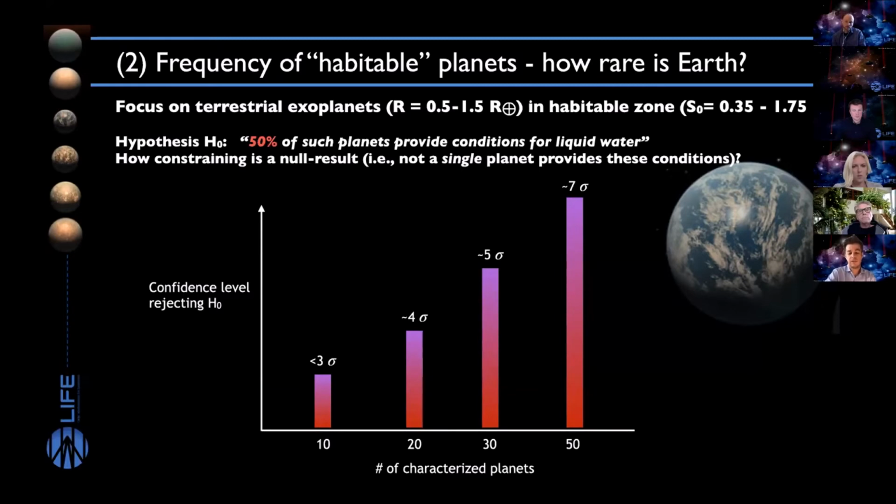But as you increase the number of planets you characterize, the stronger the null result obviously becomes, and we can now have a statistical framework to help us find a good number of planets to aim for, so that in case no planet turns out to have conditions for liquid water, this is scientifically important.